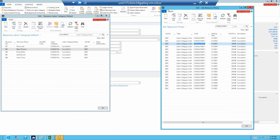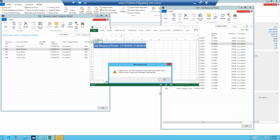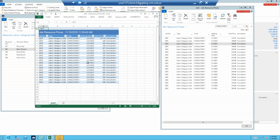Anytime you have a list or a ledger, if you want to put that data into Excel, you can just hit Control-E or use the Send to Excel function. And what it's going to do is send that data off to Excel. And then in Excel, you're going to see it in a very similar fashion. So what's nice about this is if I want to do any type of filtering or sorting, you can do those type of things in Excel.